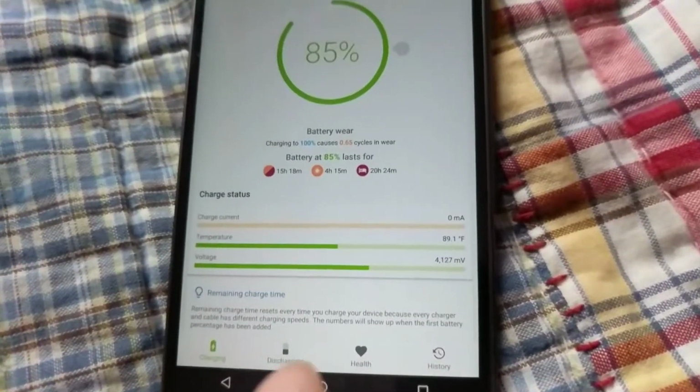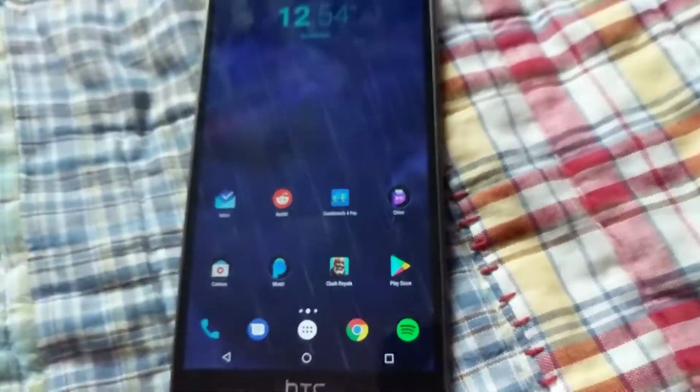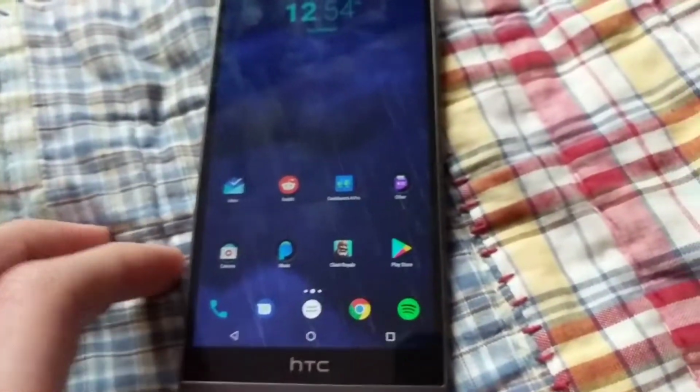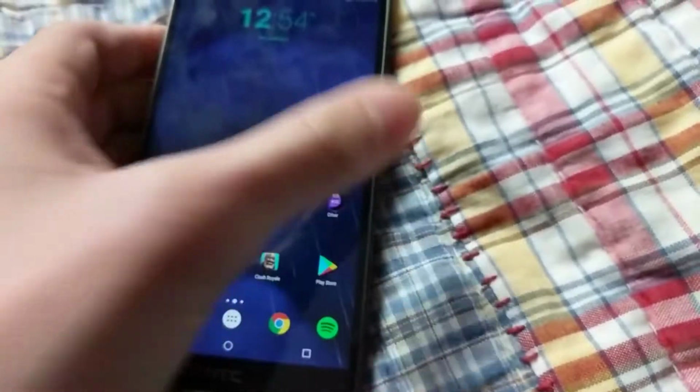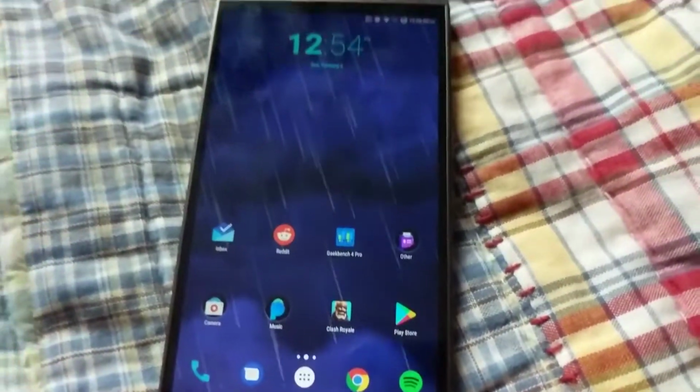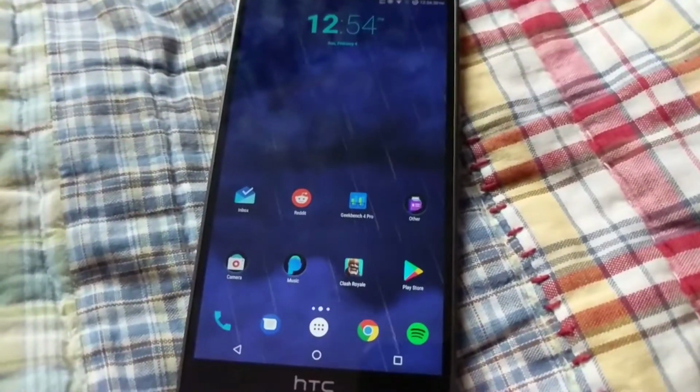Definitely still usable. I would have expected the battery would have stopped working or started acting funky after about 3 years. I'm not really sure if this is a new phone. I got this from HTC as a warranty replacement, but it has a scuff on it, so I don't know if it's a brand new phone or not. But yeah, battery is pretty good on this phone.